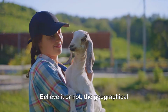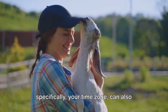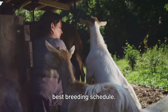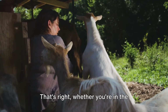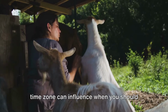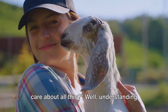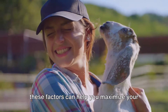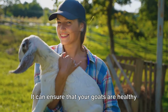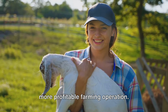But that's not all. Believe it or not, the geographical location of your farm, or more specifically your time zone, can also play a significant role in determining the best breeding schedule. That's right, whether you're in the Eastern, Central, Mountain, or Pacific time zone, can influence when you should breed your goats. Now you might be thinking, why should I care about all this? Well, understanding these factors can help you maximize your breeding success. It can ensure that your goats are healthy and productive, ultimately leading to a more profitable farming operation.